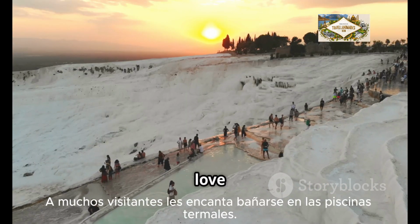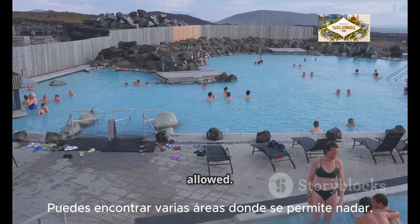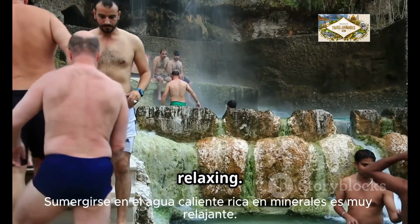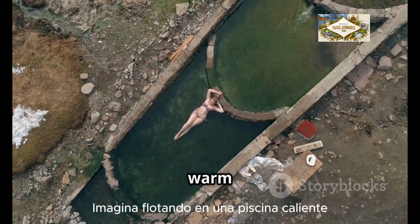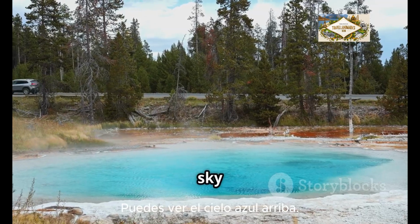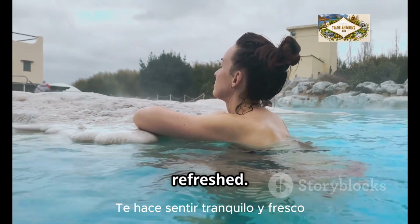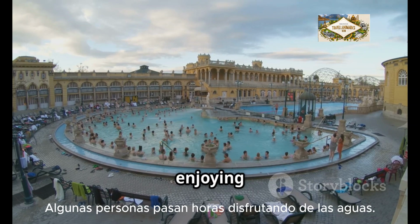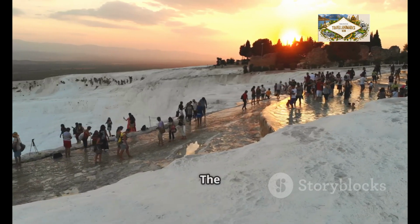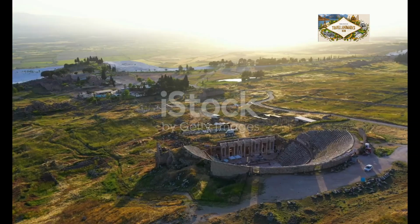Many visitors love to bathe in the thermal pools. You can find several areas where swimming is allowed. Soaking in the warm, mineral-rich water is very relaxing. Imagine floating in a warm pool. You are surrounded by white terraces. You can see the blue sky above. It is a wonderful experience. It makes you feel calm and refreshed. Some people spend hours enjoying the waters. It is a great way to unwind after exploring. The healing reputation of Pamukkale's waters is very old.